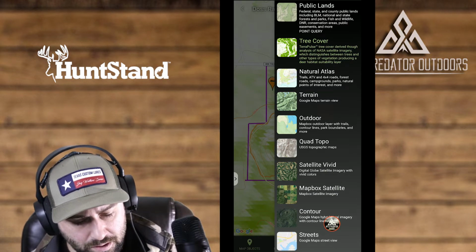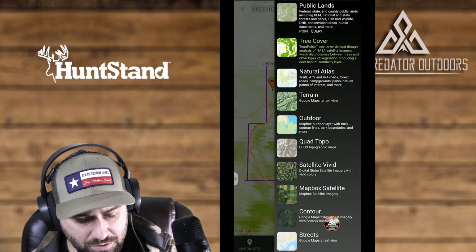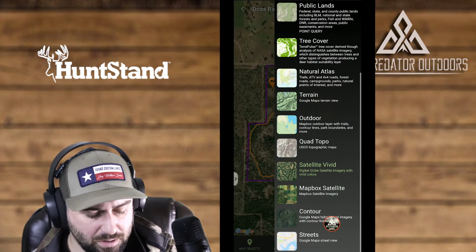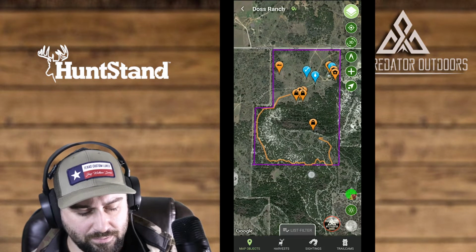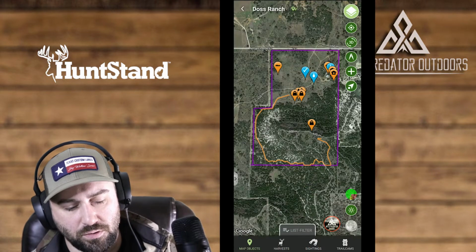Okay. Let's see, what were the other ones I use? Sometimes I use the terrain map, but most of the time I'm going to use the satellite vivid as well as the contour map, because again I get that satellite info overlaid with the topographical information. Okay, so those are the ones I use most often, but I do use several maps.